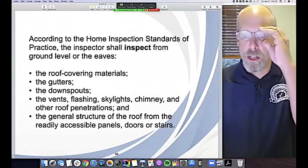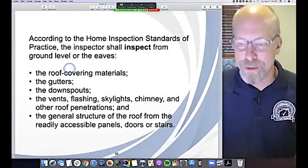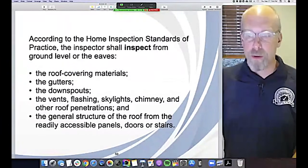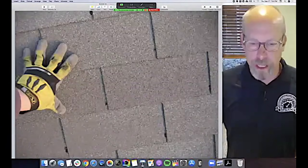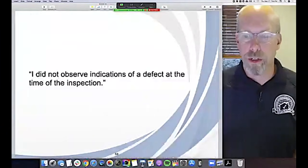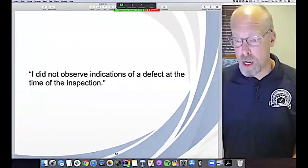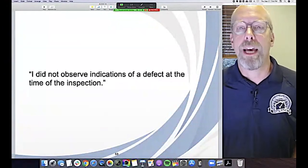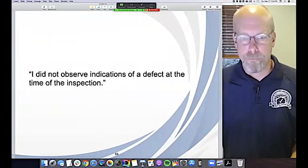According to the Home Inspection Standards of Practice, the inspector shall inspect from the ground level or the eaves, not from the roof surface, the roof covering materials, right? And that's already inspected. We already inspected that. That's three tab asphalt shingle, you can call it. And this is how I would say it: I did not observe indications of a defect at the time of the inspection at the roof covering material, right?